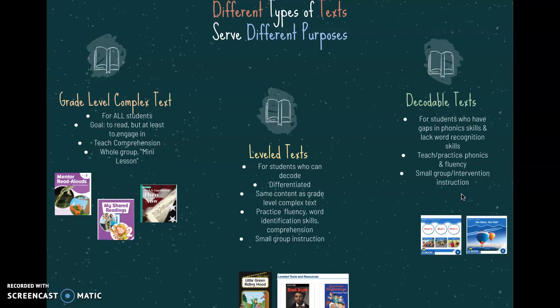Building upon that notion of balanced literacy that we mentioned before, if students need phonics skills and word recognition support, we're using decodable texts. That is not the only text that they're getting. They must also be accessing the grade level complex text. If students can't yet decode, we're reading the grade level complex text out loud to them. We're developing both foundational skills and comprehension, not either or.